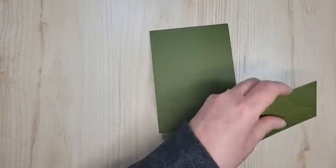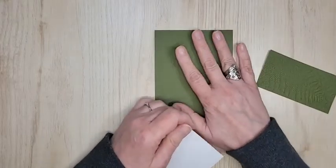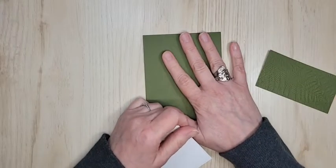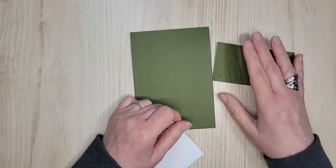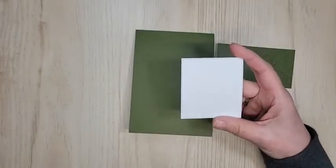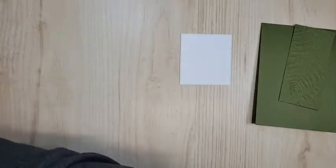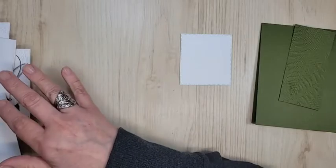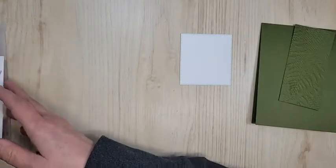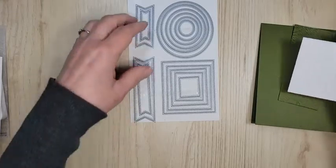Okay, so for my masculine card, I really struggle with masculine cards. I really do. I chose for this one Mossy Meadow. I'm trying to think what my original one was done in. Evening Evergreen. Now this, I will show you these dies because this is new. This is square, clearly. And these are cool. This was at the top of my list. Top of my list. Alrighty, and these are the Stylish Shapes dies.